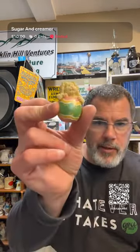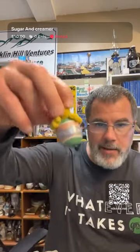Here's some little poodles in an egg, just in time for Easter. These are just like resin.